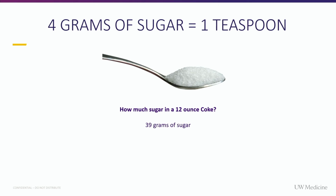So this is going to be 39 grams of sugar, which, if we turn that into teaspoons, 4 grams of sugar is a teaspoon, is going to be about 10 teaspoons of sugar. So if you really want to shock yourself, measure out 10 teaspoons of sugar and put it in a cup and imagine drinking that.